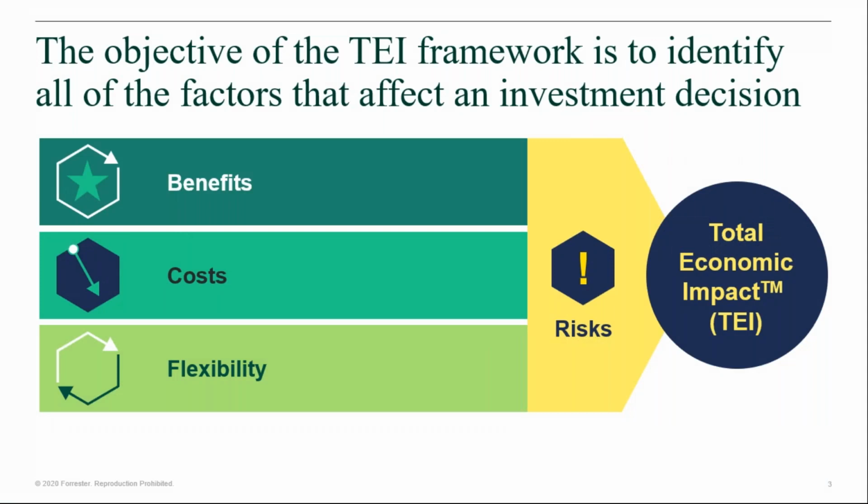So as Mike was saying, the total economic impact is a framework that Forrester's been using for many years as a way of making sure that we look at all of the factors that are important in making technology investments. Obviously, that includes costs and benefits, but one of the things that makes the TEI a little different is that we consider both hard and soft costs. So hard costs or benefits are those kinds of things that can be quantified and they directly impact the company's financial statements. Soft benefits and costs are often extremely important to the organization. In fact, sometimes they're even more important than some of the hard costs, but they don't flow through. They're not directly accounted for in the financial statements.